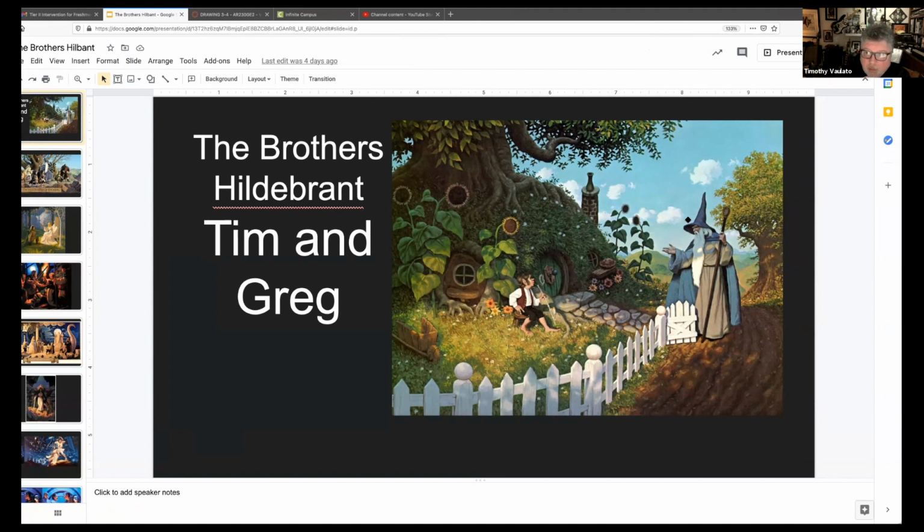The brothers Hildebrandt were a very unique painting force in the history of fantasy art because they had the same brushstroke. No two people are ever supposed to have the same brushstroke. It's like having the same fingerprints. Nobody's supposed to do that. No two snowflakes are the same. These two guys were so close that it became impossible to tell one from the other.